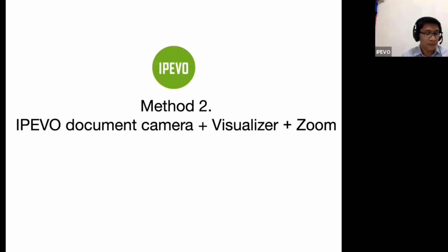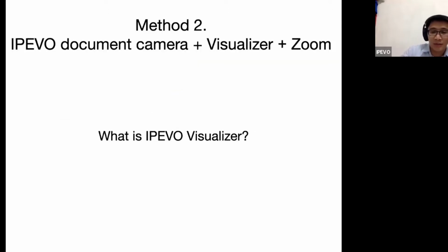Moving on to method number two, it's IPEVO document camera plus Visualizer plus Zoom. So IPEVO document camera, as you saw earlier, plus Visualizer plus Zoom. You already know about Zoom, so I'm not going to talk about that. Visualizer is an IPEVO software that I'll talk about in a minute. So what is IPEVO Visualizer?